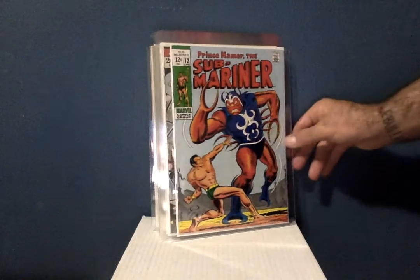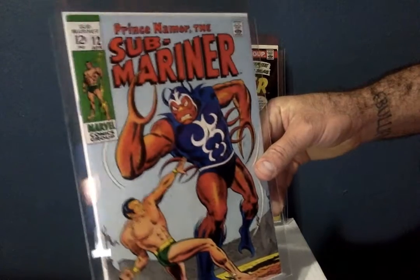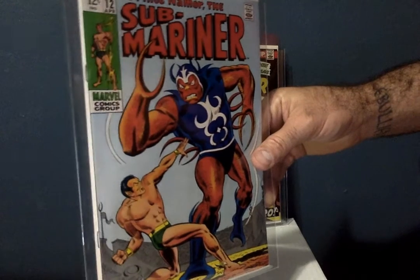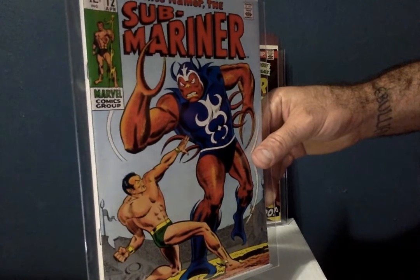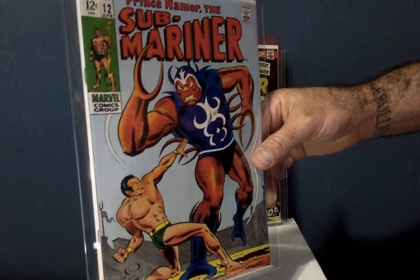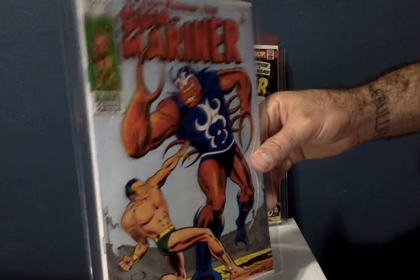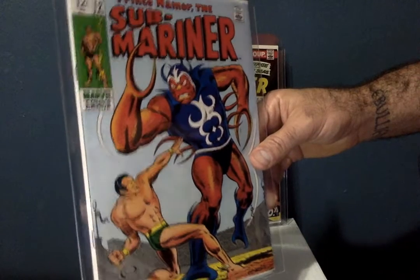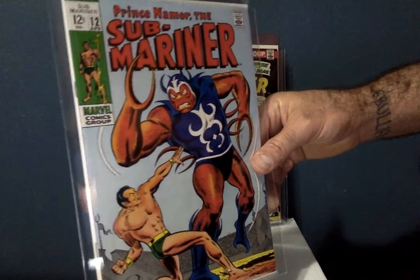This is issue number 12. This is a John Romita cover. It's the reason why I bought it. I always talk about John Romita Sr. in my videos, and he's done every major Marvel character. Even within a year and a half ago, he's done Superman for the first time in publications, which I thought was cool. But yeah, I got this on eBay for maybe $10 or slightly less. It's about a 6.5, maybe a 7.0, but I'm going to go 6.5, 6.0. But I'm happy with it. So yeah, gorgeous John Romita Sr.